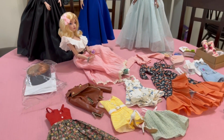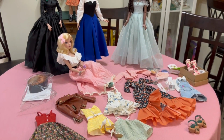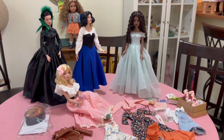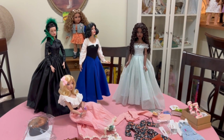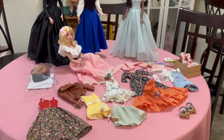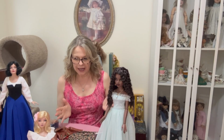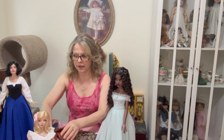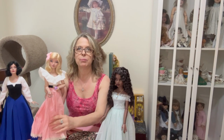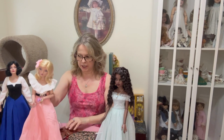So I don't have a large wardrobe, and actually Ellowyn already does look dressed for spring, but she's been in that for a while. So I am going to change her. I'll change all of them and just get different looks for them. I'm gonna sit back down and try and multitask and talk to you about what happened as we dress the dolls. Okay, so I think we'll start with Ellowyn because she's looking very cute and spring-like already in this beautiful boho outfit, but I want to change her look completely.